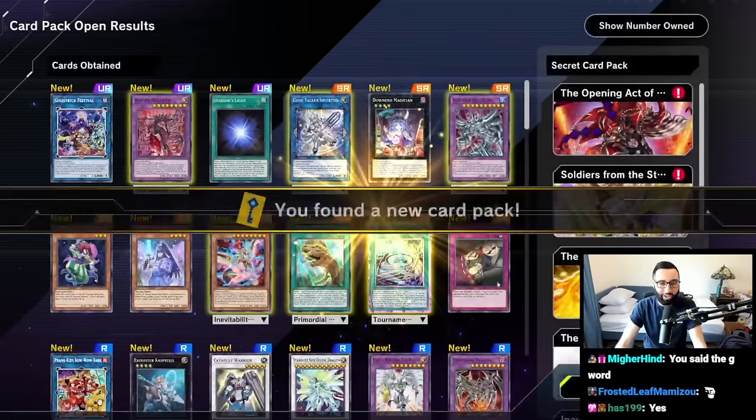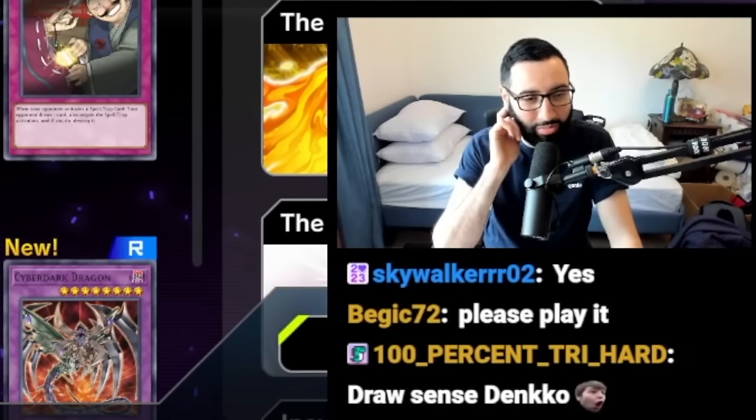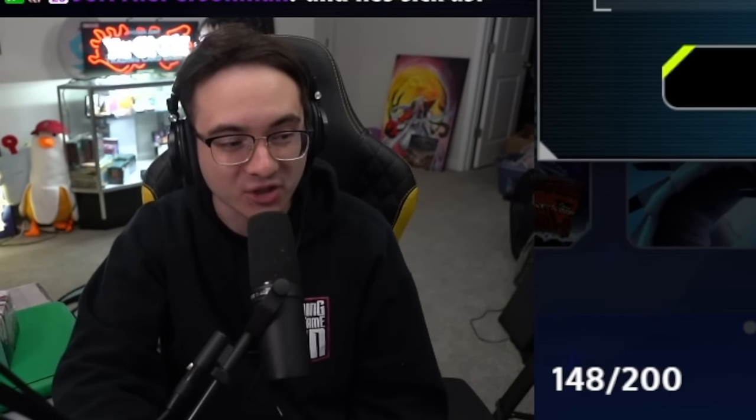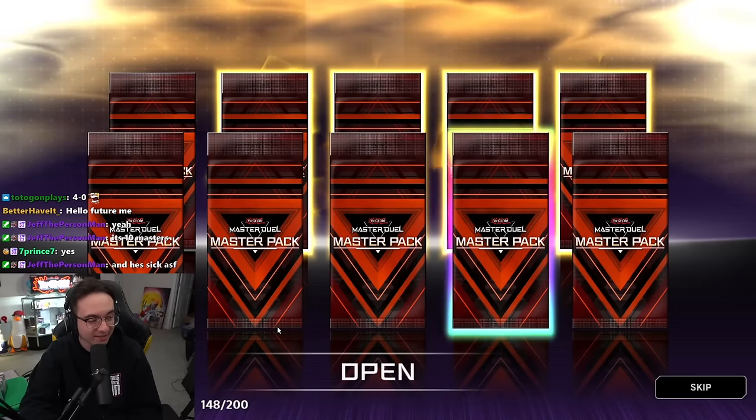All right, well, we got a lot of holos here, actually. A lot of holos. Honestly, I would have preferred if this was a secret pack in terms of the rarities, but, you know, not too bad. We'll go check out the football pack and see what's banned and then go from there. Let's see what we come out with for our master packs today. Already looks pretty good, not gonna lie.